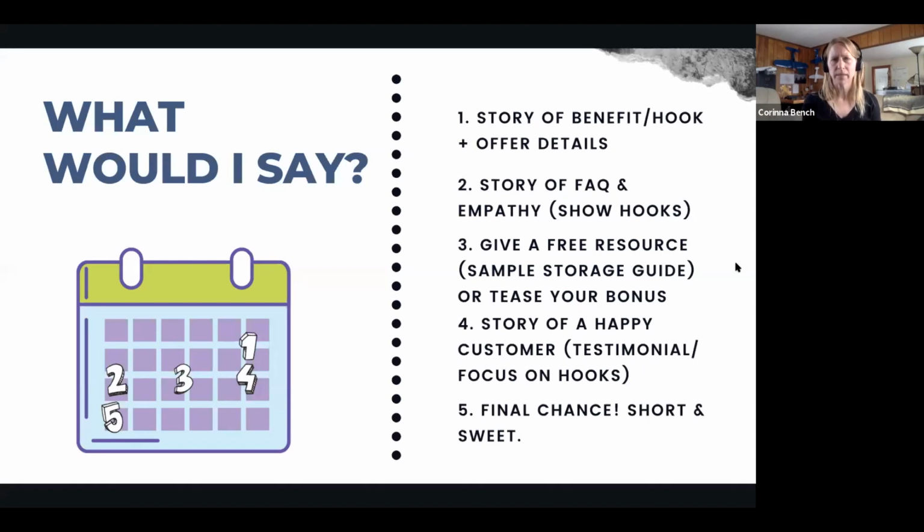So again, here's some examples of the kinds of things I might write on my little Post-it note as an idea. I might spend one email talking about some kind of a story where I lean into the benefit of CSA, and I'm going to focus on one of those hooks, right?